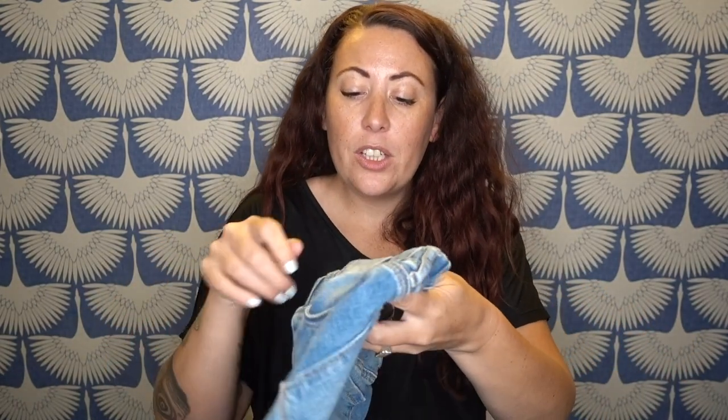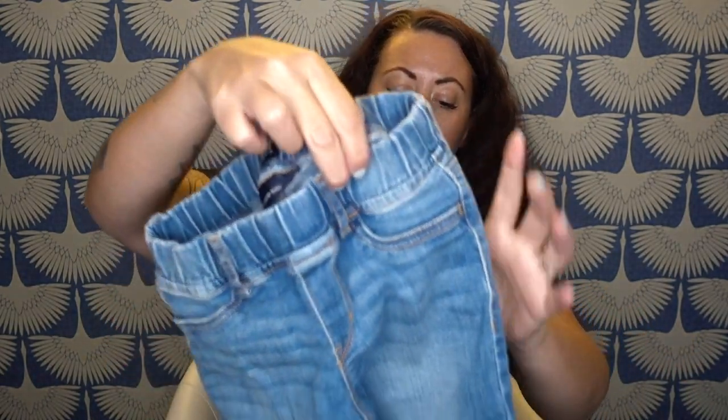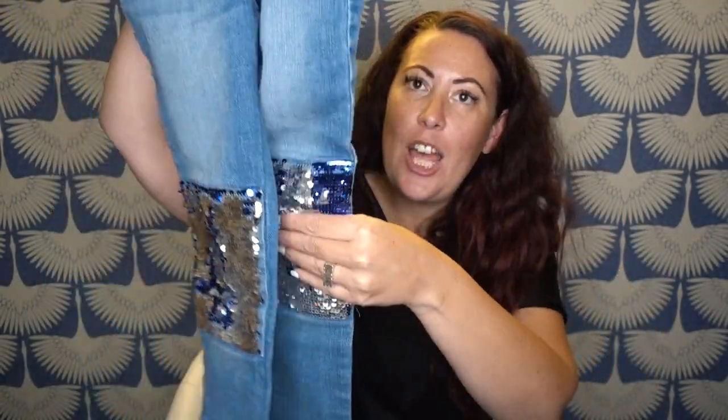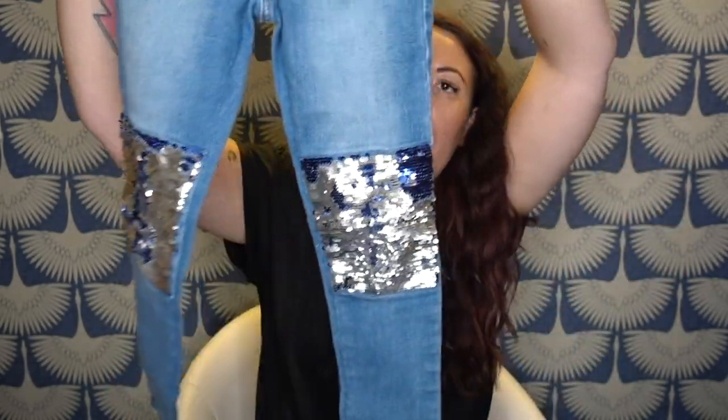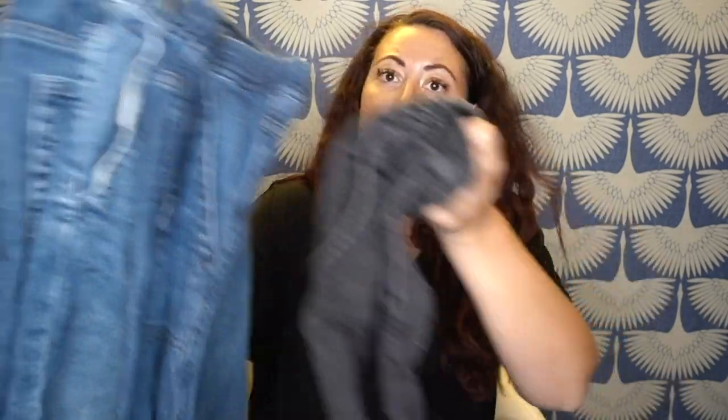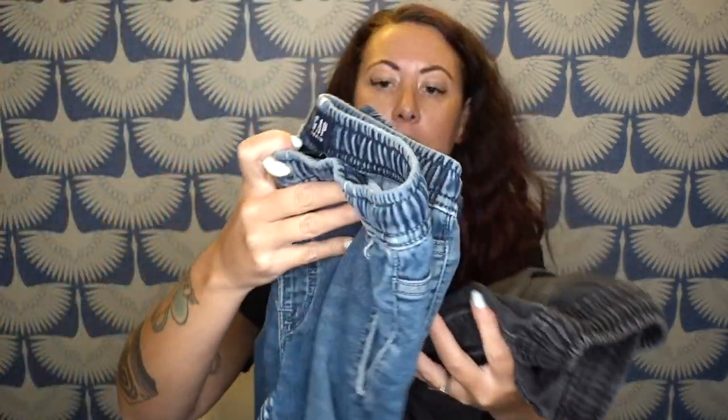I got these really cool Gap Denim Girls sequined knee pants with the raw hem. How fun are these? She's gonna love these if they fit her. So I'm excited to show her those. And then I did get three pair of Gap Denim jogger pants. These are literally perfect for school. So these are a medium jogger.